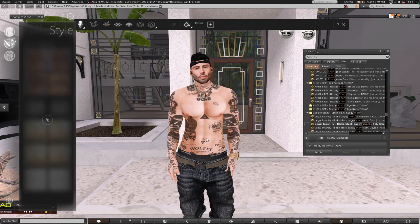I don't know. I just know that when I clicked on the style portion of this HUD out of the box when I got this body, that stuff was there. I don't know how they got there, so I don't know how to add old TMP stuff to this, but that stuff is there. So yeah, let's go ahead and get into the positive things about this body.